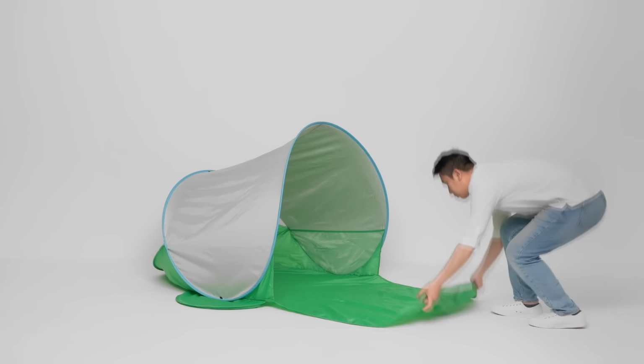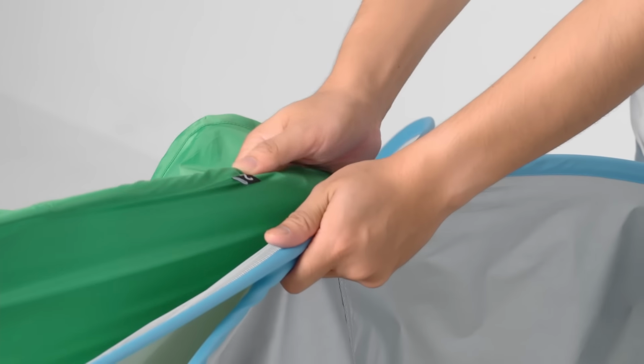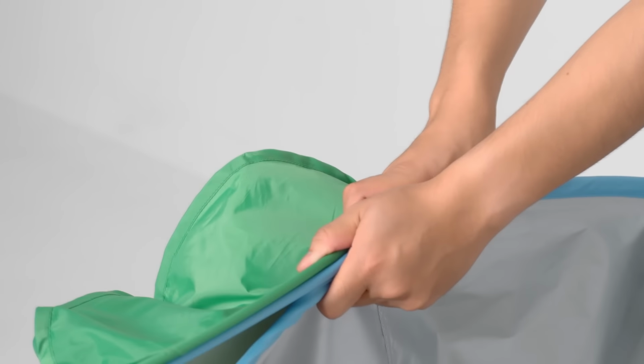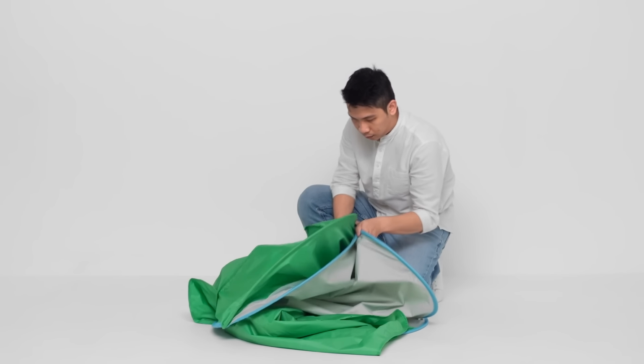I've actually been looking for something like this for the beach. It's a great way to cover up your kids and babies from the sun, wind, and sand. It's also good for camping. It looks totally private. Compared to beach umbrellas, I personally prefer this for several reasons.